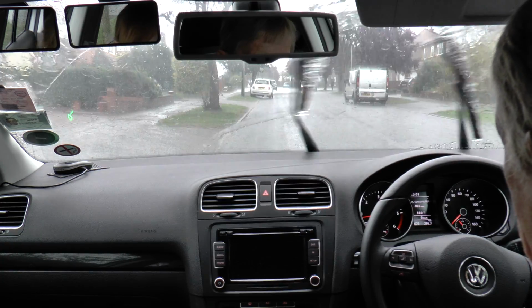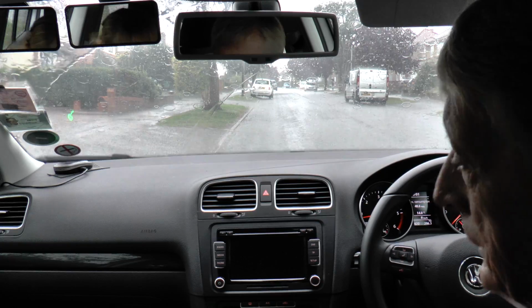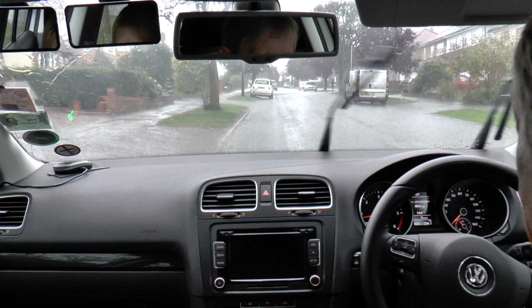I think we might need to sail through this road as opposed to drive through it. Yeah, I've got a boat in the back.